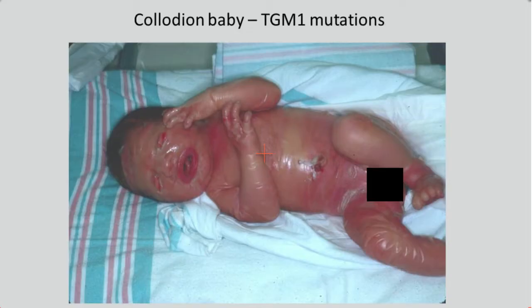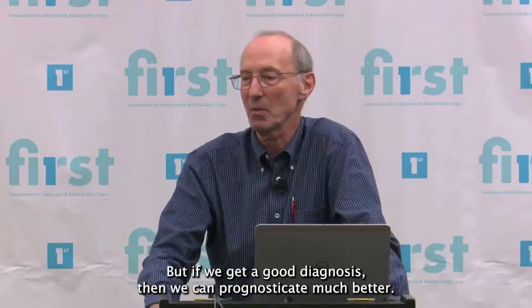So that's the baby who has collodion membrane, and we have watchful waiting, and we can't be careful unless we have a good diagnosis. But if we get a good diagnosis, then we can prognosticate much better.